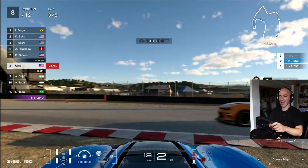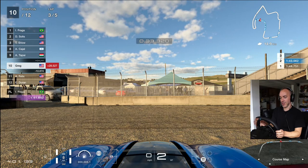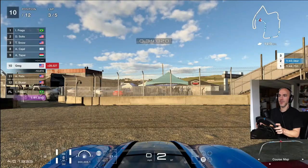Do we just exit? I think I should. Poof! God, this wheel is freaking jacked, dude. Alright, let's retry. Thank you. Retry. Downshift in the corners!